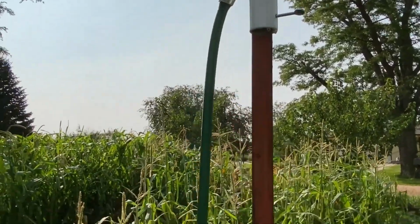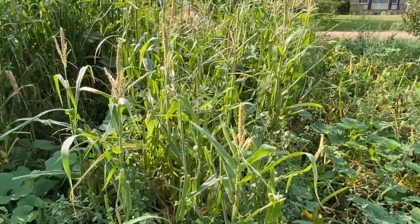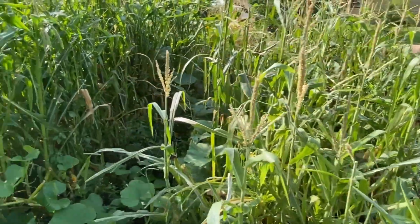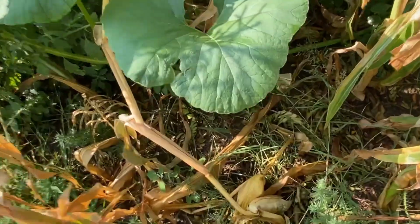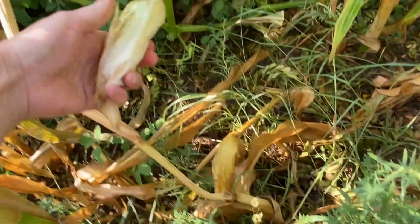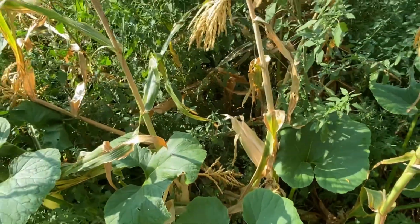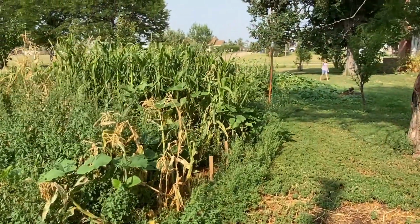Our nice handy sprinkler and more corn. This corn is more popcorn. It's looking all right too. Just a lot of shredded leaves from the storm. And this is the last of this row of popcorn. It is finished and we just need to come through and harvest what's already there. And that is what the garden has been looking like the last couple of weeks.